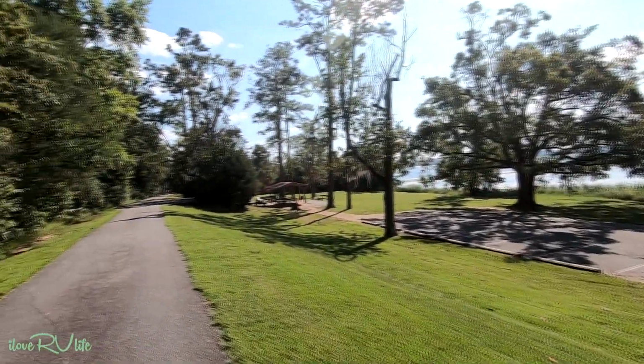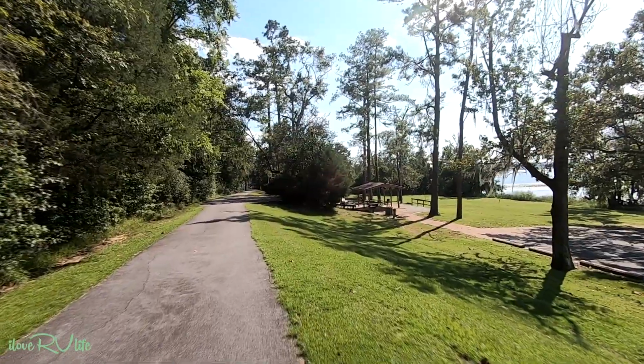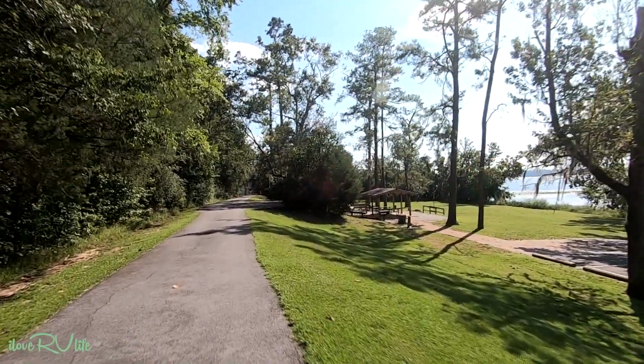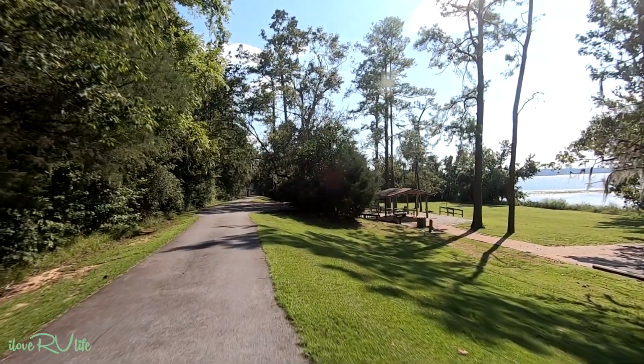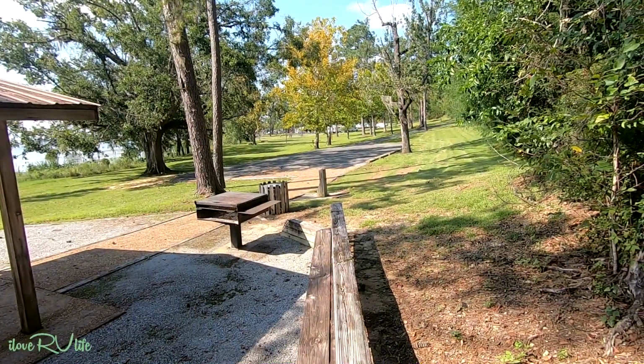We're going to walk on down here. I think we can get access to the dam. And I don't know how far it is down here, but I think I'd like to see that. How about you? Here's a close-up on that shelter.